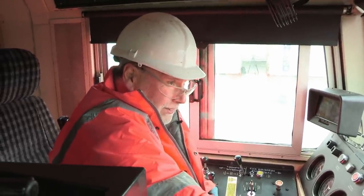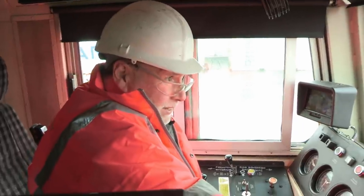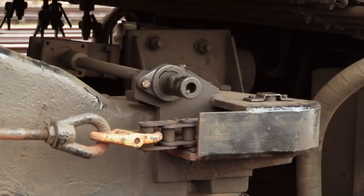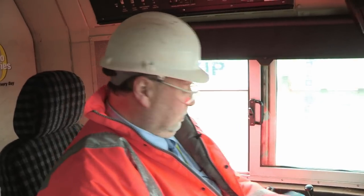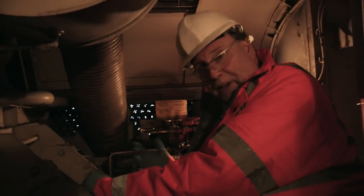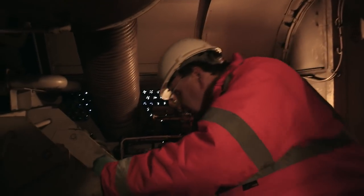That's a good noise. That says it's going to start. That's now running, so we're okay. So there's no problems there. We'll just get the brakes set and we should be fine. So what I'm about to do now is just release the brakes to make sure they won't come on when we're moving it at all.